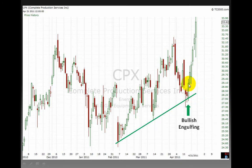We were able to enter the next day at about 29.10, 29, somewhere in that area, and we've rallied as of Thursday up here to over $33 a share. So we've had a nice run in this stock, better than 10% in less than 2 weeks actually. But that's how we traded this stock. We hit it at dynamic support where it met the trend line. Our scans picked it up and we were able to place a trade the next day. Let's move on to another chart.